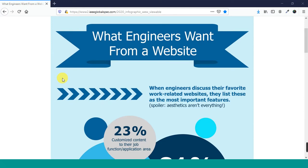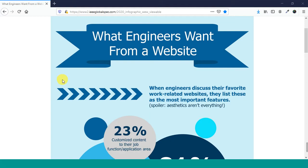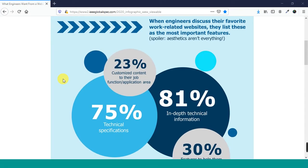Good examples of websites that would be like this would be Xometry, spelled with an X. That's a good example. But there's lots of smaller ones as well all across the country. But what engineers want from a website, and again, this is the people who are going to go tell the buyers that you need to get with this company because they can fulfill our orders. When they discuss their favorite work-related websites, they list these as the most important features.